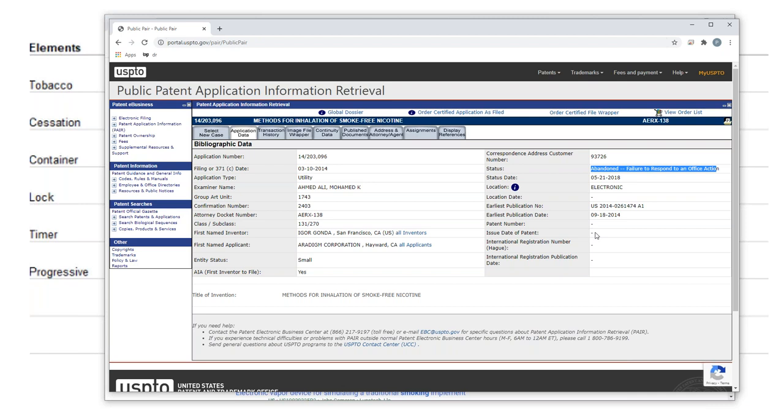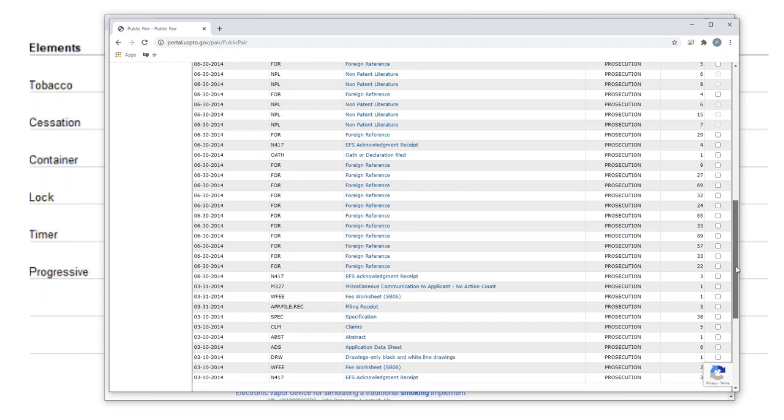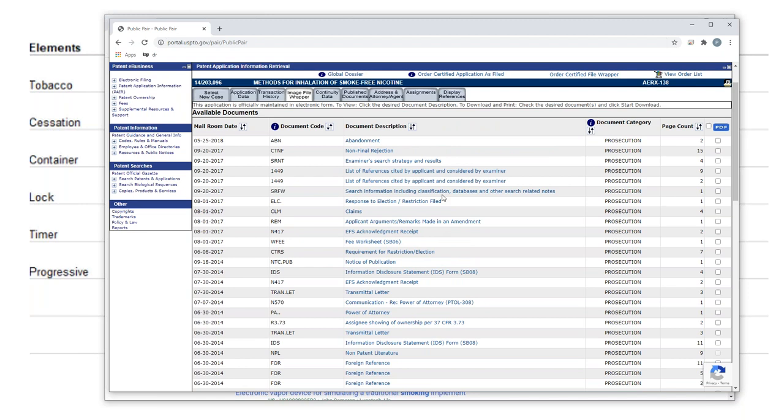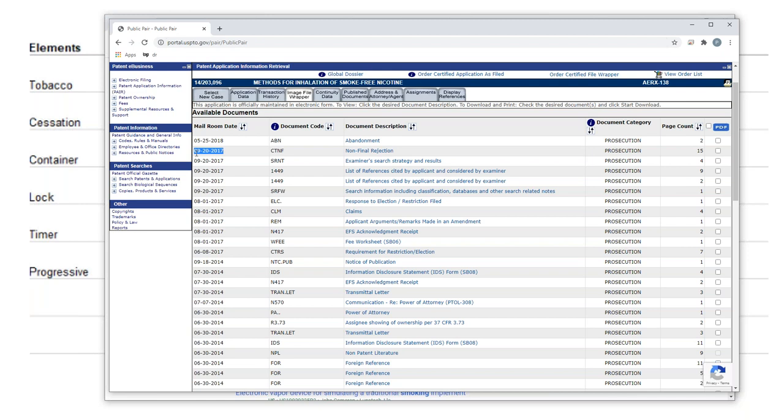And then if you look at the full history, you can see all of these correspondences, all these documents, and this is confusing stuff, but I just want to show a couple of key ones, like right there. So the patent office sent out what they call a non-final rejection in 2017, and they didn't hear back from the applicant for 6 months, and so then the application went abandoned, and that was the end of it.